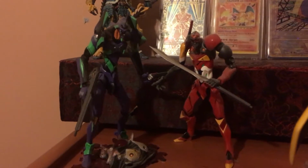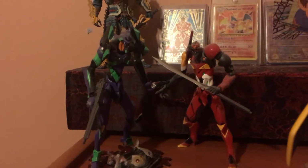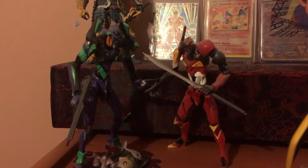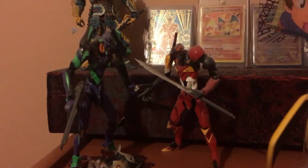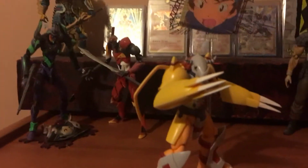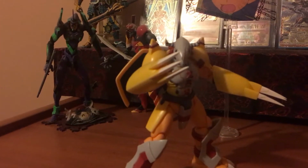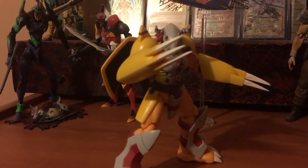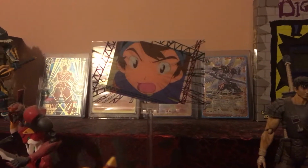Then I've got 2 Revoltech Ava from Evangelion, Unit 1 and Unit 2. That's not the original Unit 2, though. That's like the other version of Unit 2. And Angel number 1 is like a base, which came with Ava Unit 1. Then I have an SH Figuarts Wargreymon from the first half of the Digimon movie, which comes with a little tie stand.